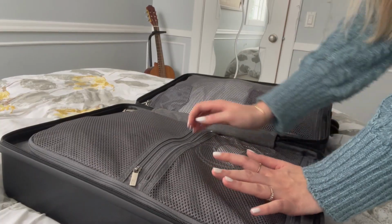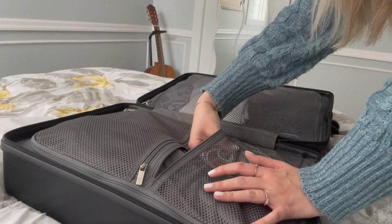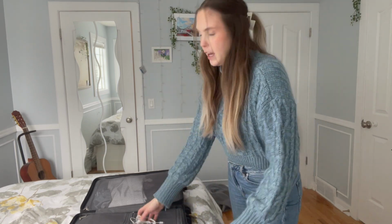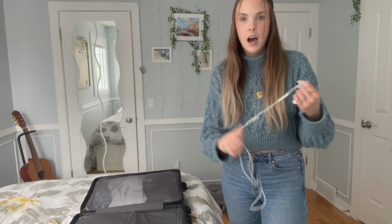In this first exterior pocket, I have all of the cables that I'm going to be needing. So for cables on this trip, I brought my phone charger, my AirPods, which use my phone charger to charge, and a pair of wired headphones. I don't usually bring these with me when I travel, but I've been in situations more recently where I have really been needing wired headphones. So I've started bringing these with me, as well as the Lightning to aux adapter.